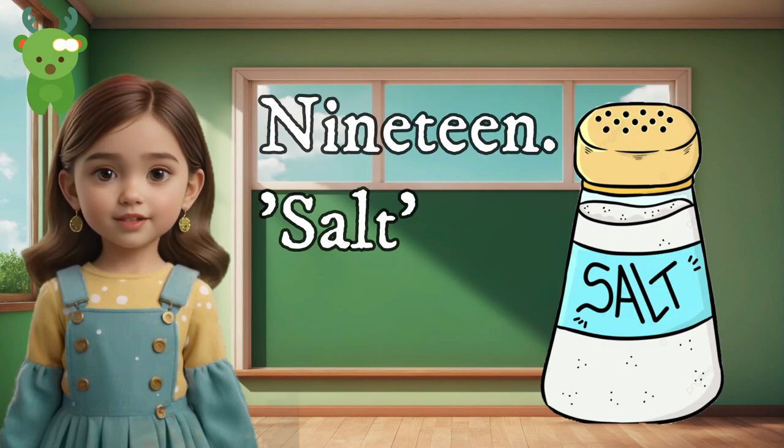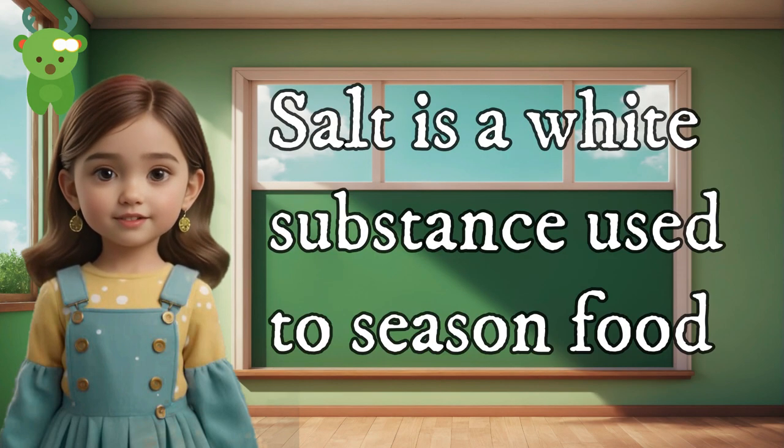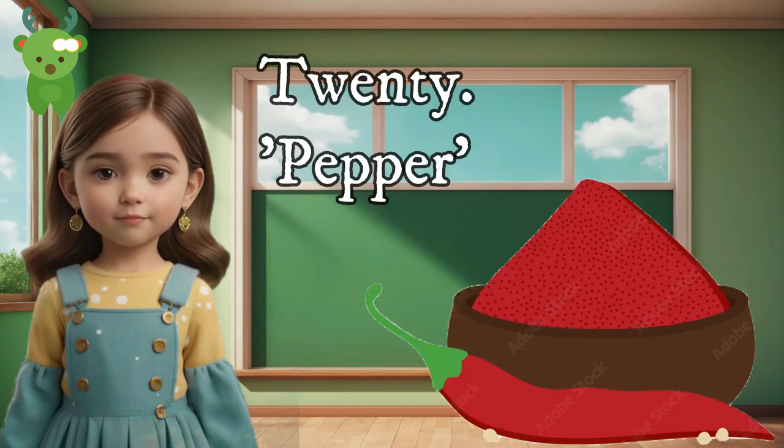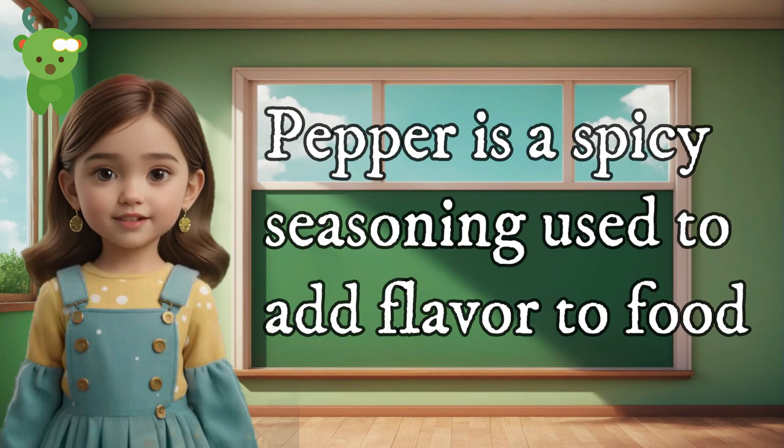19. Salt. Salt is a white substance used to season food. 20. Pepper. Pepper is a spicy seasoning used to add flavor to food.